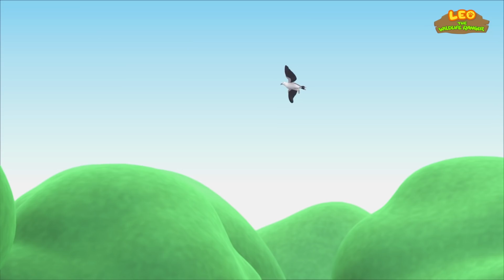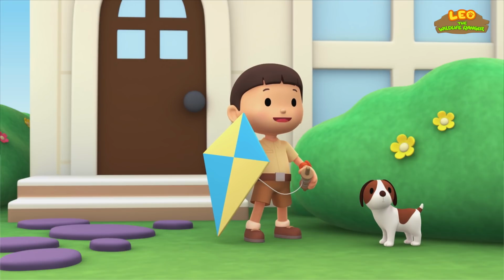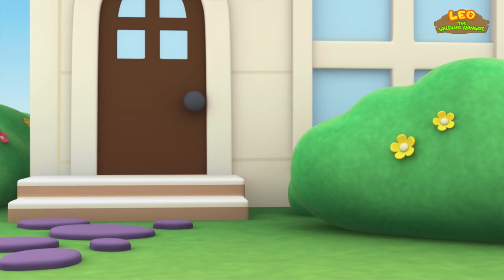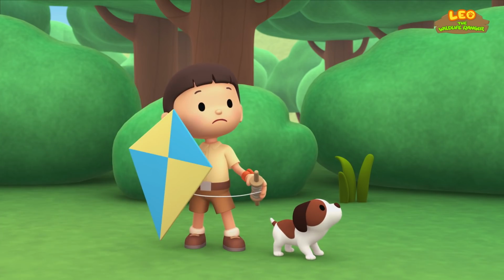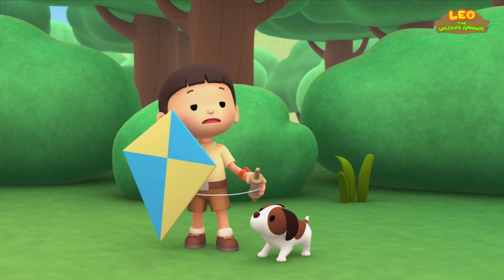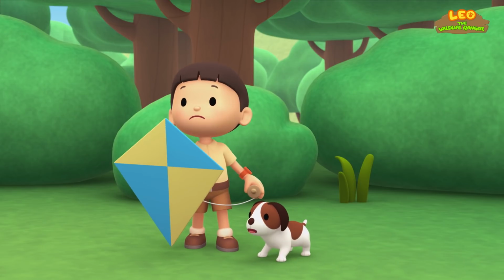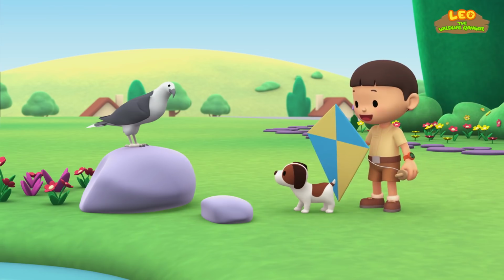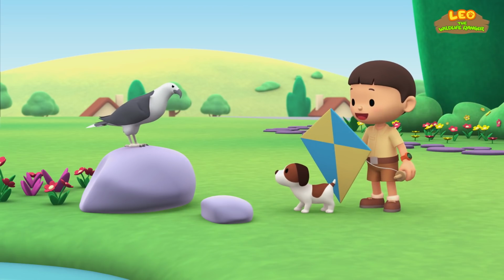Hey, look! There's another kite in the sky. Let's go and see who is there. Maybe we can fly our kites together. Hey, where did it go? It was just here a moment ago. What is it, Hero? Did you find the kite? Whoa, that's not a kite. It's a bird.